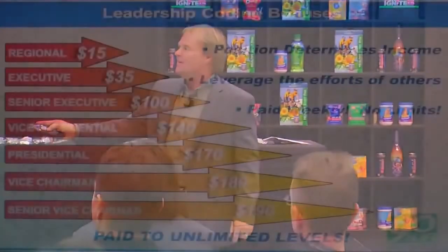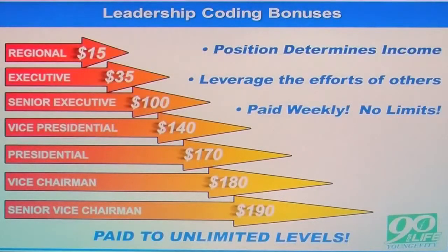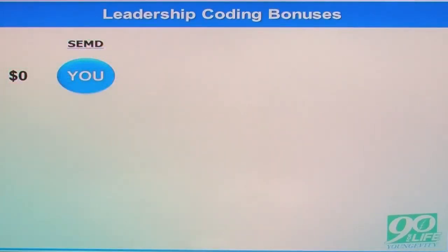The position that I'm going to concentrate on is senior executive marketing director. Let's assume, okay, that you guys all became senior executive marketing directors, and I'm going to explain how the coding rooms work, okay? So let's say that this is you, and you just got yourself promoted to senior executive marketing director. Congratulations. You have that new fancy title. But look at, your coding room is empty. All the people that got you to senior exec, they're still in your organization. But now you want to pick up the $100 coding bonus.